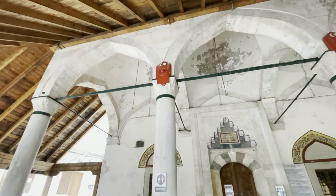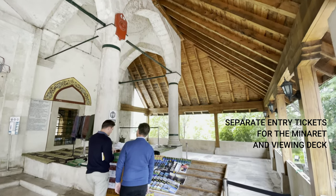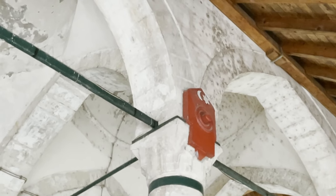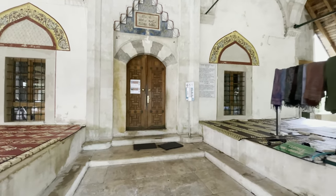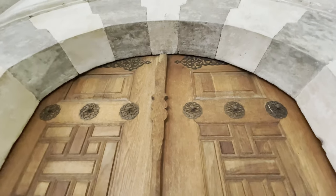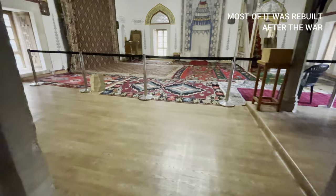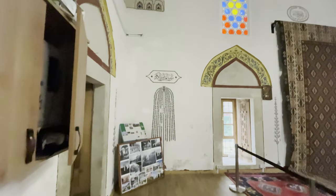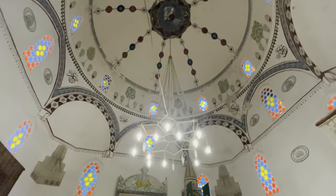The extension has been shaded completely by the wooden roof. Let's take you inside the mosque now. This is an Ottoman era mosque, Koski Mehmed Pasha.